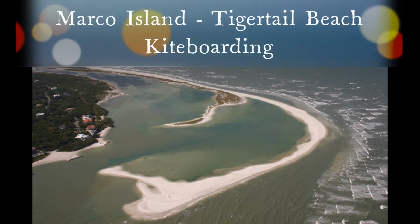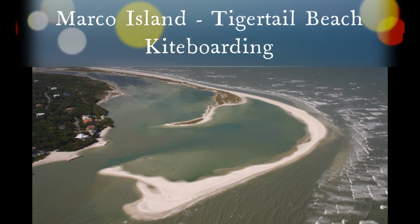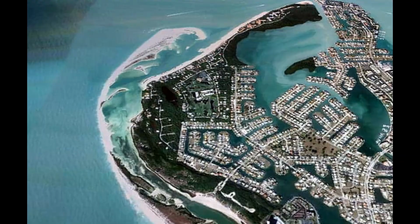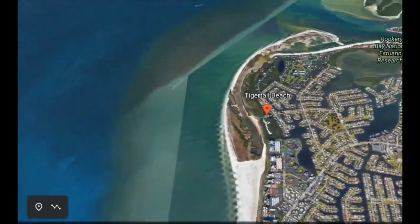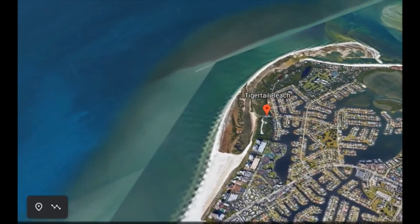Tigertail Beach kiteboarding on Marco Island. Great place to kiteboard. Easy place to park. You can park your car right there. Very easy place. Tons of parking spots.